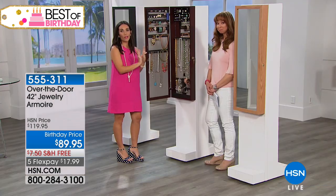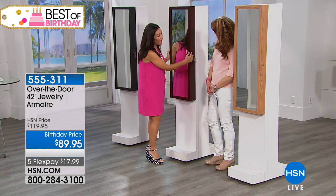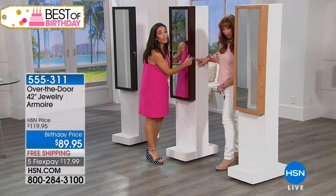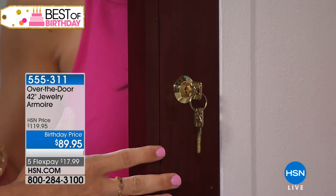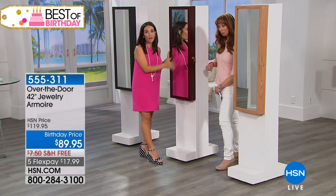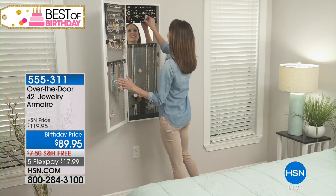But then when you're dressed and it's time to go to work or out to dinner, you shut it. We even have a lock and we give you 2 keys so you can hide them in 2 different places. Isn't that smart? So all you have to decide is the color that you want, if you want to hang it on the wall just like you would a picture, or if you want to put it over the door.